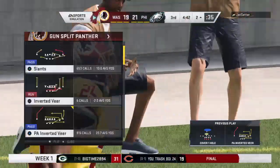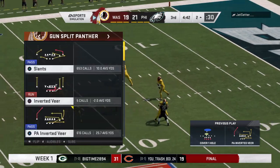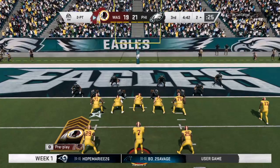Chris Thompson, already his second touchdown here in this opening weekend, as his guys have cut the lead down to 2. Well, it's a Gruden family trait to be aggressive, and Jay's going to go for 2 here.